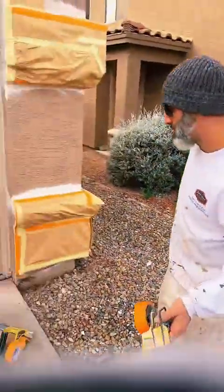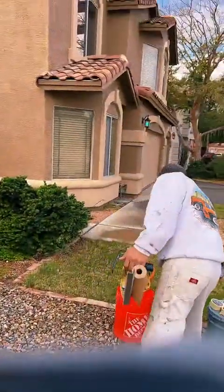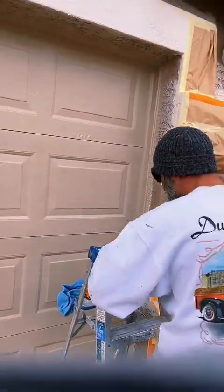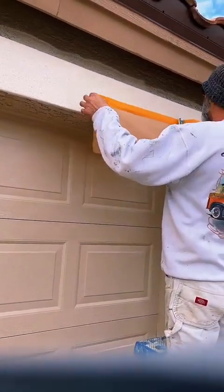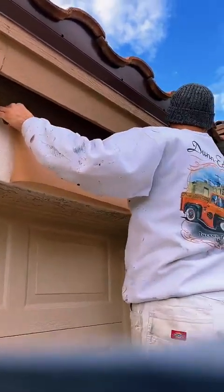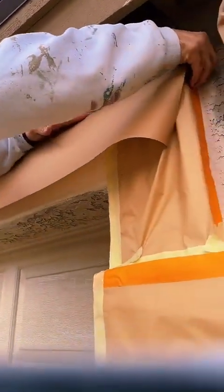Do prices increase during summer since you're in AZ? Prices increase if my materials increase. As far as the labor, not really. We just tend to start a little bit earlier in the summer. Gotta deal with it. However, if the demand is high, then the prices do increase a little bit, supply and demand.